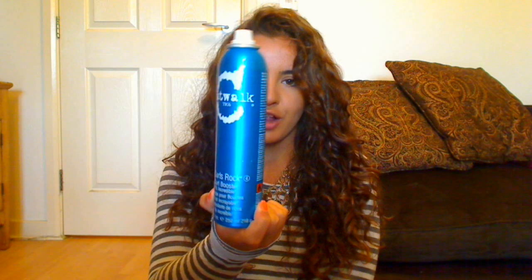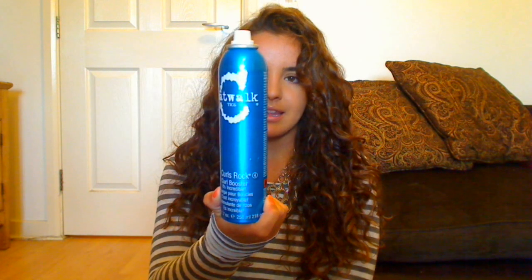So I have been needing all the help I can get, and I have been relying on the TG CATWALK Curls Rock Curl Booster, which looks like this. It's about £12 if you buy it in a salon. I bought it in TK Maxx and it was about £6. And it's a curl spray, and it's the only spray for curly hair that I have used that I think is really good and really effective and really does its job. And it kind of doesn't weigh your hair down at all.